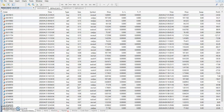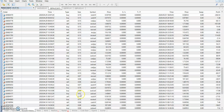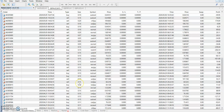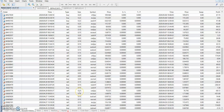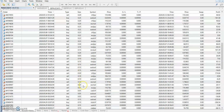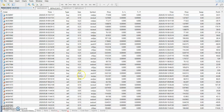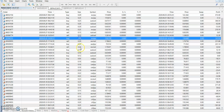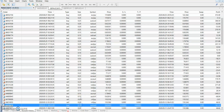So as we can see, after a while, he's upped the exposure. He's started to go 0.15. Again, keeping it nice and variable, a bit less, 0.1, just over 0.1 and under that. Nothing crazy. And then he started to go 0.2 and maybe a few 0.3 positions in the market, or just about that.